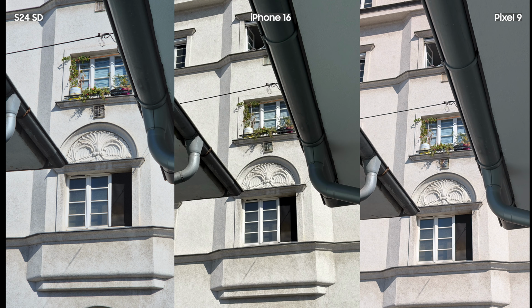Looking at this shot that is taken with 3x zoom, it is visible to me that the optical zoom works better on Galaxy again. The digital crop has a bit of noise in it on Pixel 9 and iPhone 16.